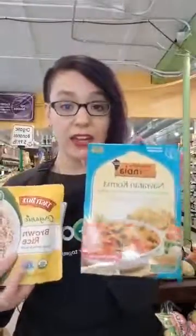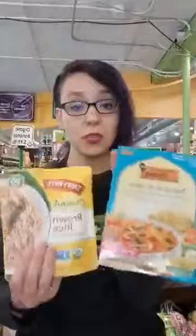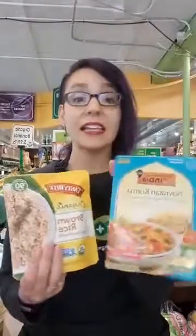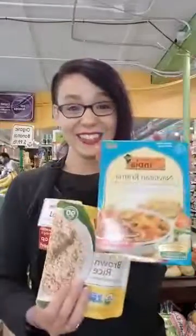Another thing that I like to call in my house emergency dinners. So when there's just no time, I will get one of these little brown rice packets, and we have all sorts of really great Indian dinners. These things are just heat and serve. So between the two of these, you're looking at less than 5 minutes to eating. On days where it's really an emergency, this is it. Like these two things together.